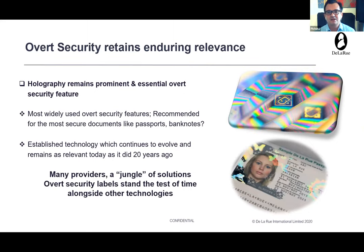Aftab told us in Pakistan, he was part of the customer organization. We had a lot of feedback from customers and customs officers' organizations here in the UK, but anywhere in the world. And they're telling us, even if you have your e-passport, you don't always have an e-gate to read the e-passport. So you need to rely on physical criteria to tell whether the passport is genuine or fake to authorize the entry of a citizen into your territory. So in this jungle of solutions, overt security labels stand the test of time along with other technologies.